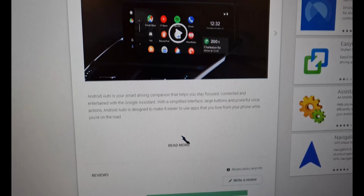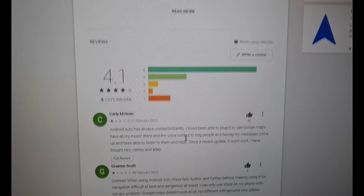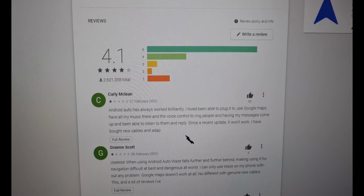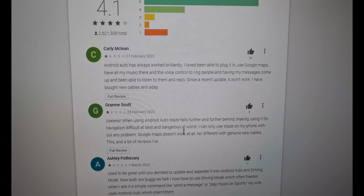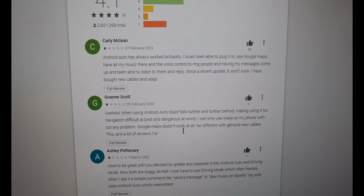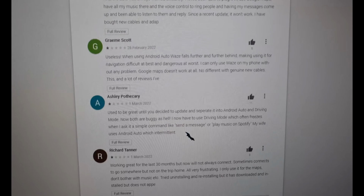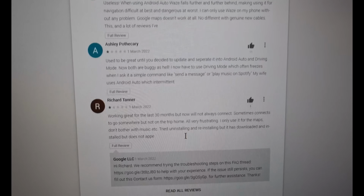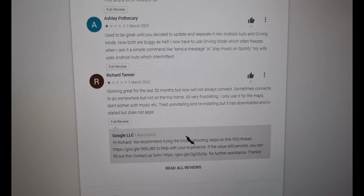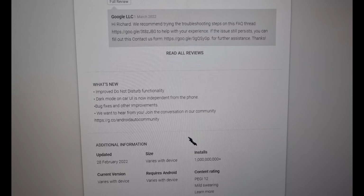So when you have a look at these Google Play reviews, it's got a 4.1 for Android Auto, which I'm actually shocked by because 4.1 is pretty good. But the reviews say things like: Android Auto has always worked brilliantly, I love to plug it in. Since the recent update, it won't work. Bought new cables, useless. Used to be great until you decided to separate it. Working great, now will not connect.